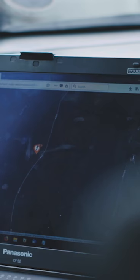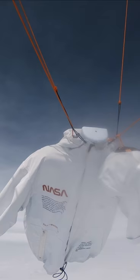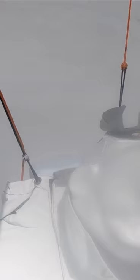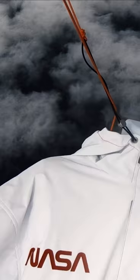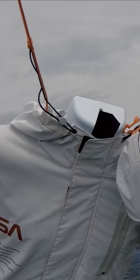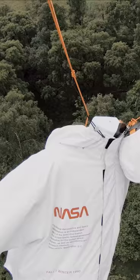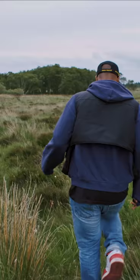We're just gonna go and GPS track it once it lands. That's part of the fun, finding it. We're out in the middle of nowhere where the collection landed. Gonna go and retrieve it.